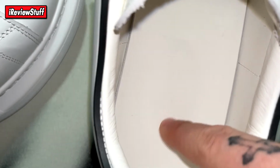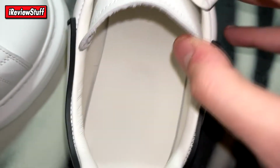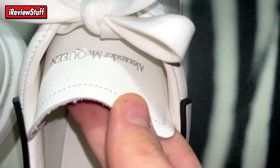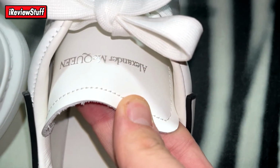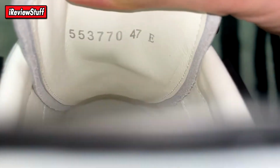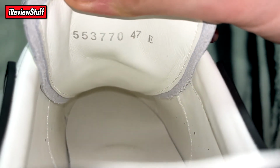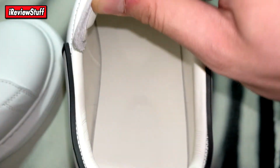So inside the shoe, got that nice leather insole, made in Italy, and you can barely see, but it says McQueen on there. Doesn't say Alexander or anything, I don't think. Yeah, I think it just says McQueen on the insole, made in Italy. Alexander McQueen on the tongue as well, in silver. And then underneath the tongue, I don't know how well y'all will be able to see that, but it says some code and then the size and then E, whatever that means. Maybe Europe for the sizing.